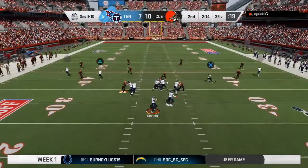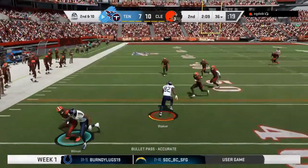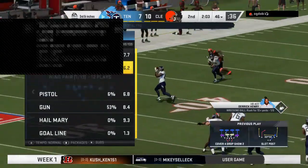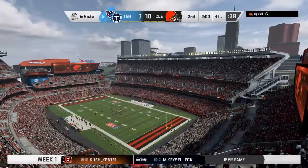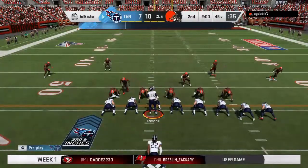On 2nd and 10, Tannehill, and he'll hit his tight end, Walker. And he'll be taken down at the 46-yard line. They'll wind up getting 10 back as that sets him up for 3rd down. 2 minutes remaining in the first half, 10-7, our score. They had the catch on 2nd down, but it didn't help at all, and now they're looking at 3rd down here.